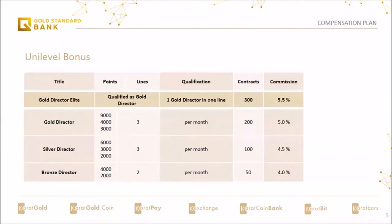But a bronze director requires 2 lines. That means Bob and Sally. Okay, I have to register at least 2 lines. I may have 15 lines, but Bob's volume is at 4,000 in points, which is about 8,000 euros in volume, and Sally's is at 2,000 points, or about 4,000 euros in volume. Okay, if those 2 groups hold that volume, I'm going to be a bronze director for that month.